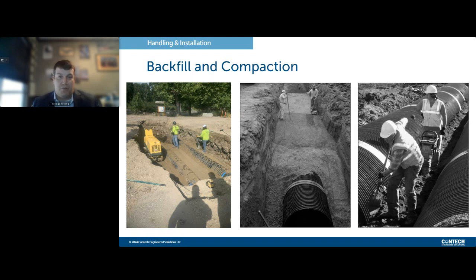As I mentioned, proper embedment and backfill placement and compaction is critical to control the load and deflection. There are various categories, types, or classifications of soil, but backfill material is generally a crushed rock, gravel, or sand gravel mixture. These cohesionless backfill materials provide the best pipe support when compacted to their optimal density.